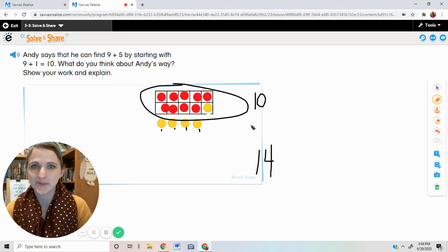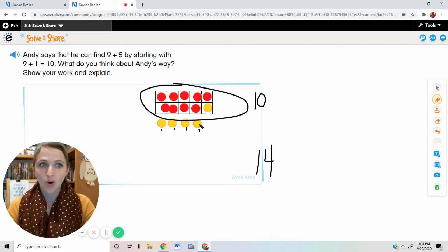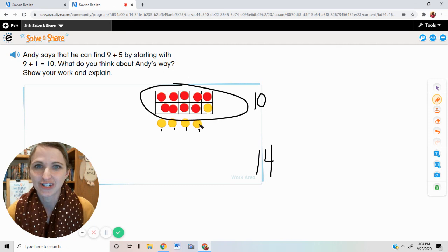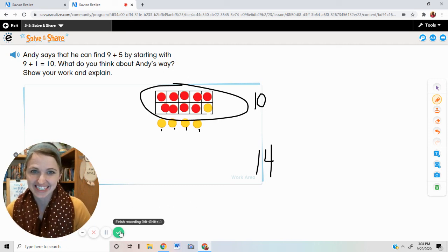I like Andy's way. That is a good way to figure out big addition problems. You can fill the 10 frame or find 10 first. You will get some chances to practice that this week.